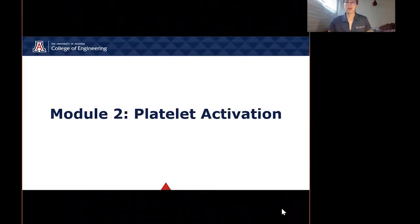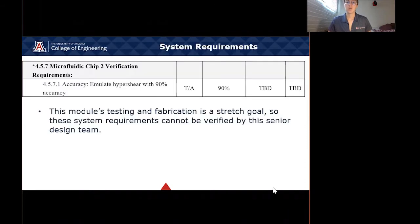Module 2 is our platelet activation module, in which unactivated platelets will be passed through a microfluidic chip to test activation levels under different shear values. This is strictly a design module, and therefore we do not have results or data. The requirements for Module 2 were to design a series of microfluidic chips to emulate specific shear environments that may be found in cardiac implants.